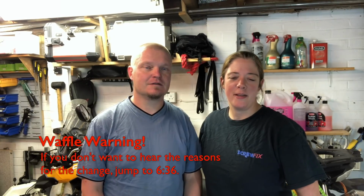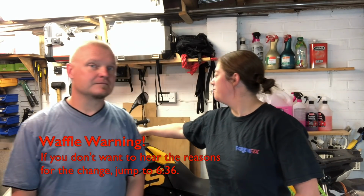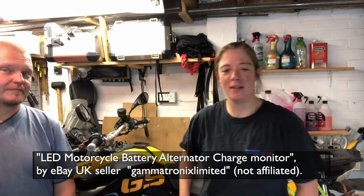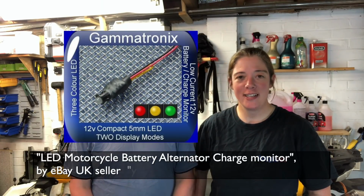Okay, so this is the next step in trying to resolve the electrical gremlin I've got on my motorbike. Take a step back. We've got this little Gammatronics light here, which monitors the status of the battery, both whilst the bike's stationary as it is at the moment and also whilst it's running. For the last 3,000 or so miles, or maybe even more, it's been flashing amber when I've been riding, meaning that there's something not right with my charging circuit.